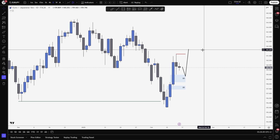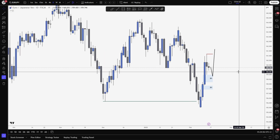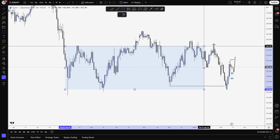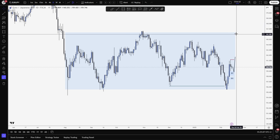I mainly focus on the majors, mainly EU, GU, and gold. So I don't trade currencies like this simply because they don't offer me an edge, right? If a currency is constantly choppy and it's constantly up and down, I don't want to be trading a currency like this, right? And if you zoom out, it's just being stuck within this range for an eternity, right? Goes from the low to the high, to the low to the high. I don't want to be trading markets like this.